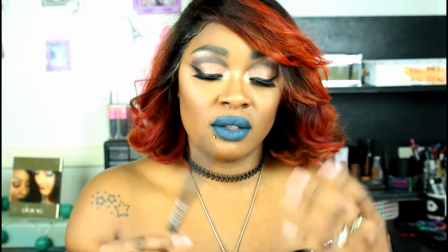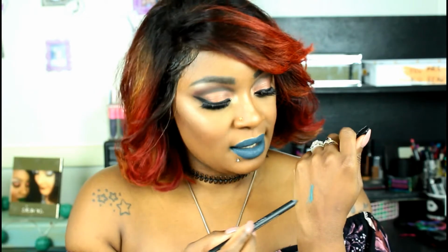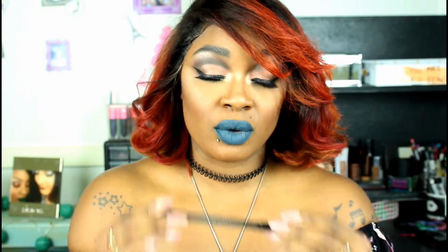Next liner that I really love is the Urban Decay 24/7 Glide On in Perversion. I also have it in the shade 0, which is also black. But I just want to show you guys, it is just as creamy. Look at that. One swipe and it just glided on so easy. It also stays put. The whole 24/7 long lasting is definitely a true statement. I really love this liner. It doesn't smudge. It doesn't budge. Once it's on, it's on.